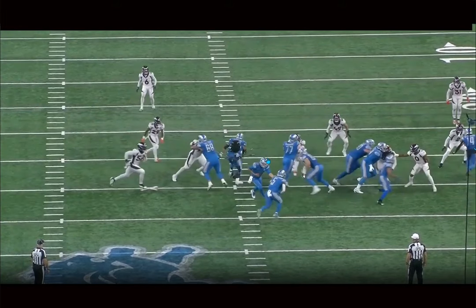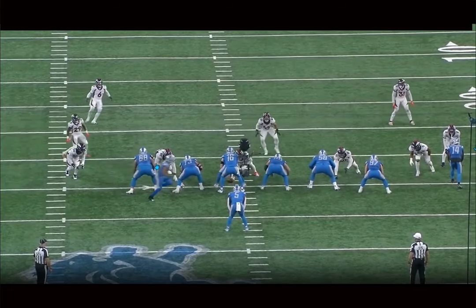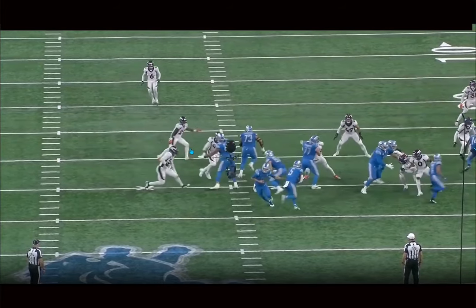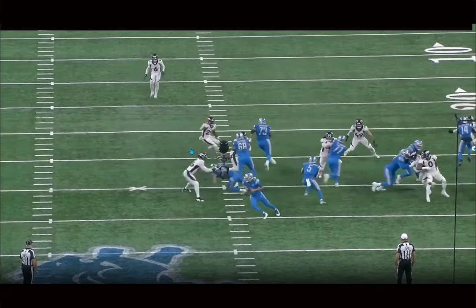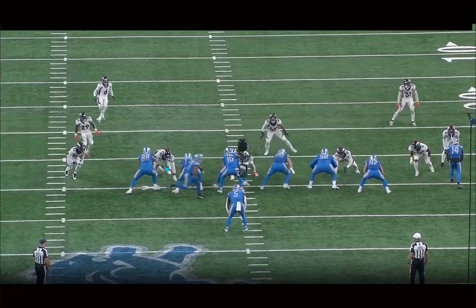This is a nice rep where we get to see him work more laterally, because a lot of these times he's getting control of the point of attack. Here he does have the natural leverage advantage, but the tackle gets out of the stance really nice and cuts him off. He's able to stick with it, use his hands, reset those hands, keep fighting, and then get across the face of the tackle, rework back to it. So really nice work there.